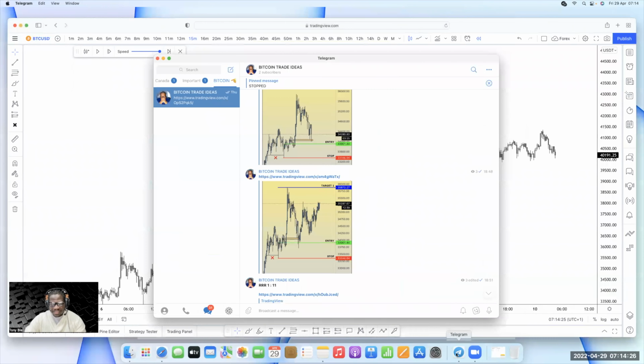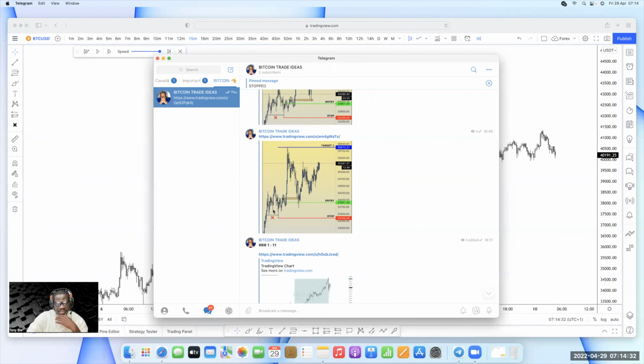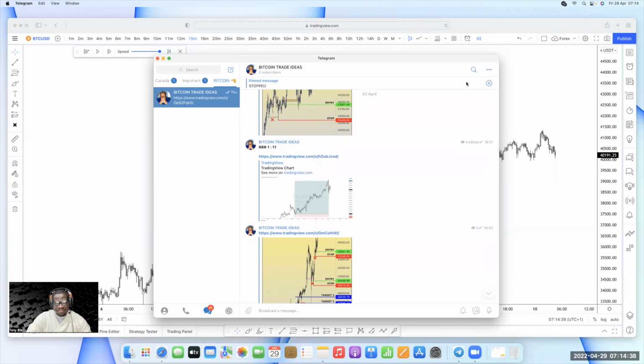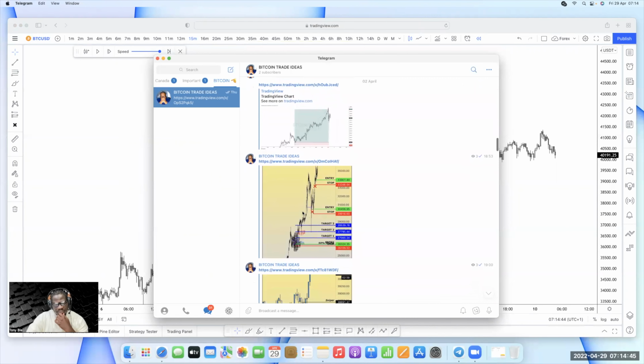All right. So the next trade I took, I was anticipating for price to hit my target one. And obviously it did, right? It gave a rich reward of 1 to 11. Amazing.